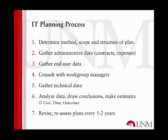The fifth step is to do a technical inventory of the current IT resources being used. And then the next step is to use all of the planning data collected to assemble a technical and financial picture of what the organization's IT needs will be in the next 12 months to several years. Easier said than done. Once an IT plan is in place, it also needs to be revisited every few years, usually no more than every 2 years, so that the plan can be evaluated for its effectiveness and adjusted to meet the organization's evolving IT needs.